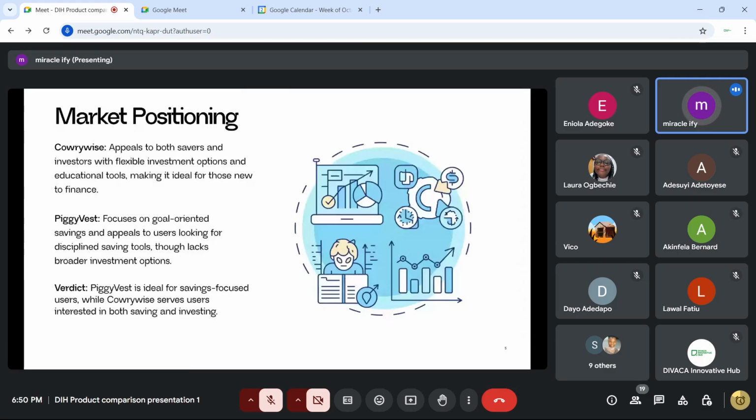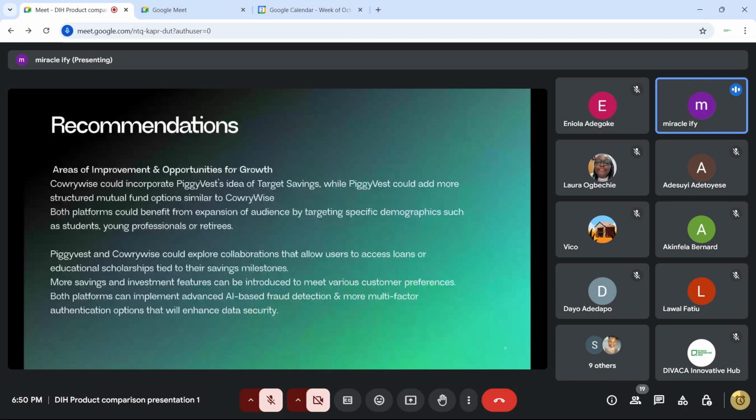Then I go to the next slide, which is a recommendation for the area of improvement and opportunity for growth. For Carrywise, we advise that they add more features, just like Piggyverse, which is goal-targeted saving, for people who like saving for specific things. Piggyverse could add more investment options, because, like I said earlier, they have limited investment options, like treasury bills, but now they've expanded to real estate. I would recommend that they bring in more investment features. Maybe they could go into agriculture, exportation, different investment options, so that they can attract users into their platform.